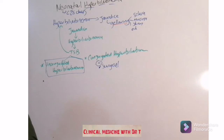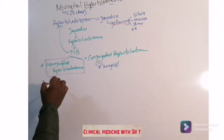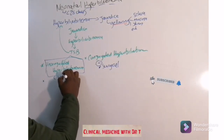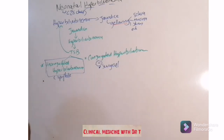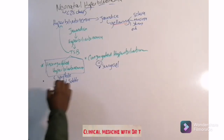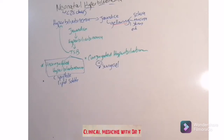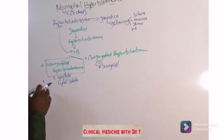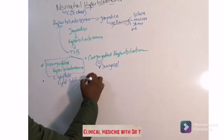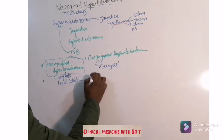Now, the second point is, why is this guy a guy that you don't want? The problem is that unconjugated hyperbilirubinemia, like we said, is lipophilic. It's lipid soluble. The reason why I explained this the other days is because I wanted you guys to grasp this, because this is very, very, very important. The reason why we don't want this guy is because unconjugated hyperbilirubinemia is lipophilic and lipid soluble, which means it does cross the blood-brain barrier.